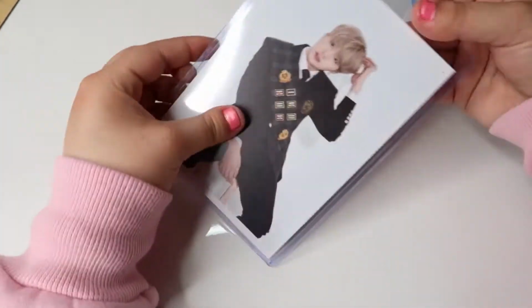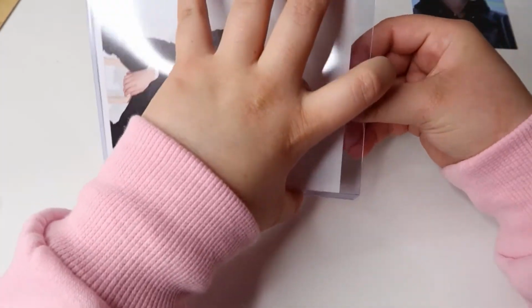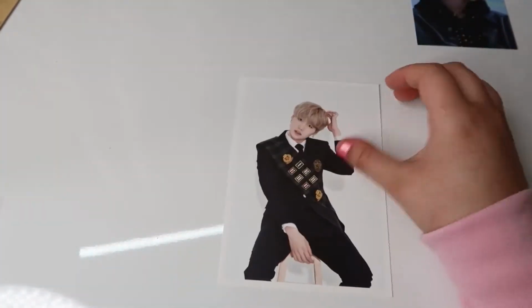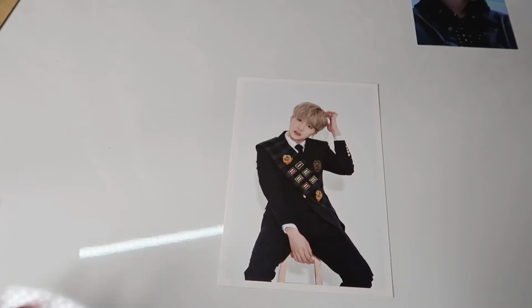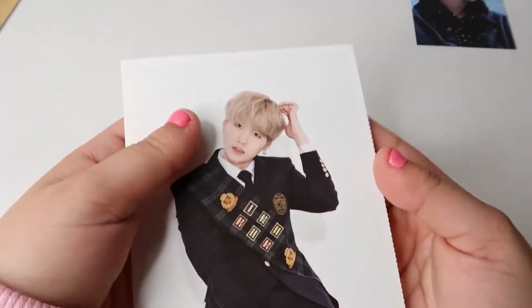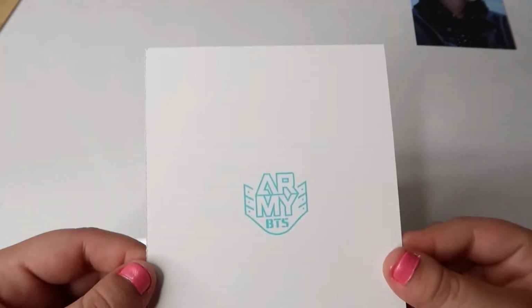Then I did buy this one on Mercari. I just saw it for a good price and decided to buy it. It's so pretty. It's such a pretty photo of Yoongi. This is from the third membership. Yeah, it's just a postcard.